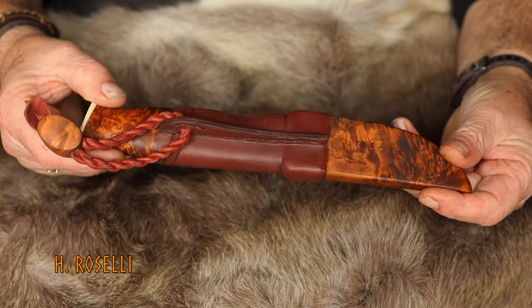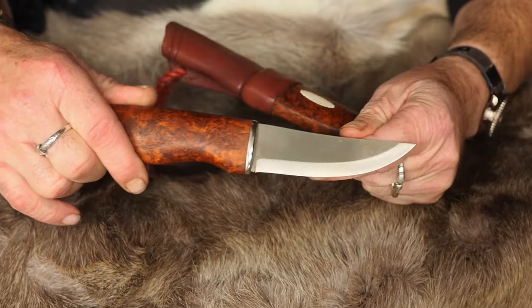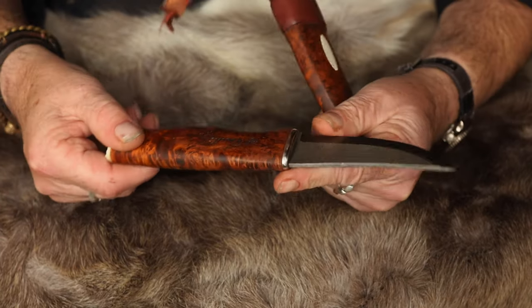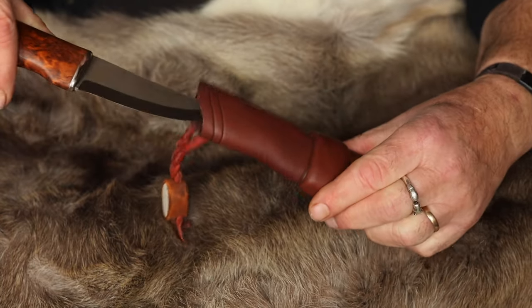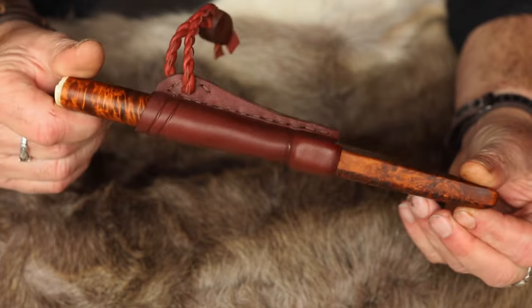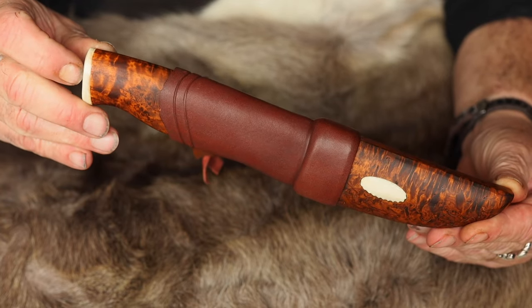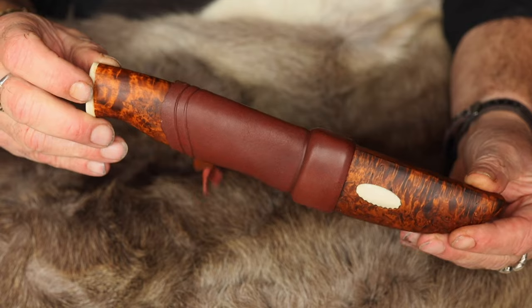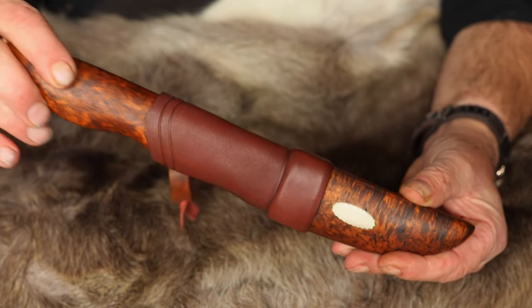Now I'm going to show you my new knife and talk about that. I hope you find that interesting too. It's this knife from Roselli, a hunting knife called Nalle, and my version is the one with the reindeer. You can see here on the sheath, on the little toggle and on the top of the knife, there's a little bit of reindeer antler. I'm very fond of that. It's not a cheap knife. It's actually the most expensive knife I ever had, but it is a special knife. It has what they call ultra high carbon steel, a steel that Roselli have developed over many years. But before I talk about that, I made a little customization of it.